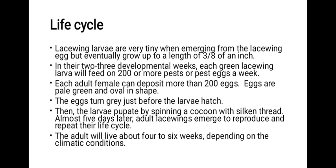Lacewing larvae are very tiny when emerging from the lacewing egg, but eventually grow up to a length of 3 by 8 of an inch. In their 2 to 3 weeks of development, each green lacewing larva will feed on 200 or more pests or pest eggs a week. Each adult female can deposit more than 200 eggs. Eggs are pale green and oval in shape. The eggs turn grey just before the larvae hatch.